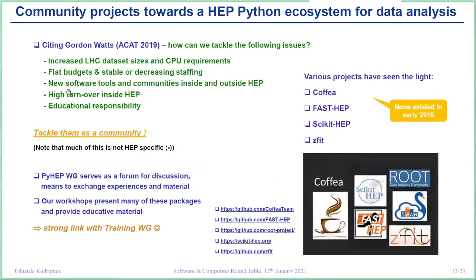And this is a nice page here to show that some of these problems, issues that Graeme talked about recently, a good way forward that we think is to tackle them as a community. So it should be no surprise that we have this series of projects that have seen the light. Also talking about working group activities, there's a strong link with training, and you will see that in some of the contents of the workshops in particular.